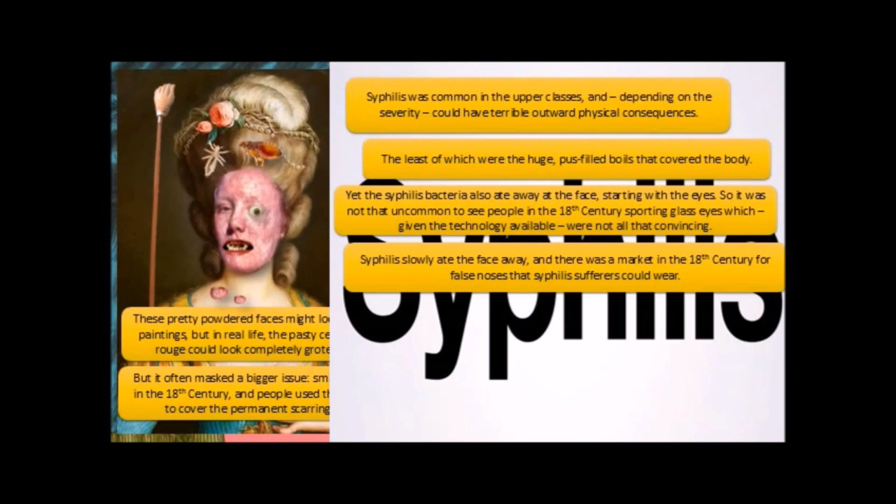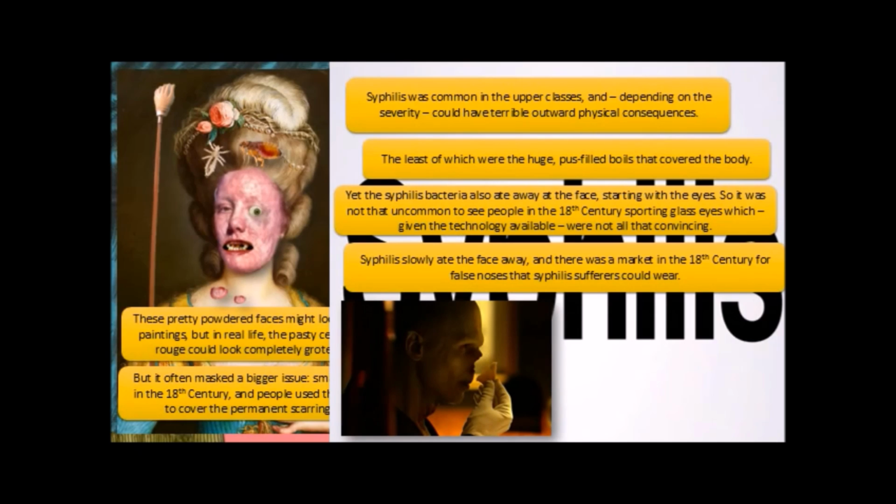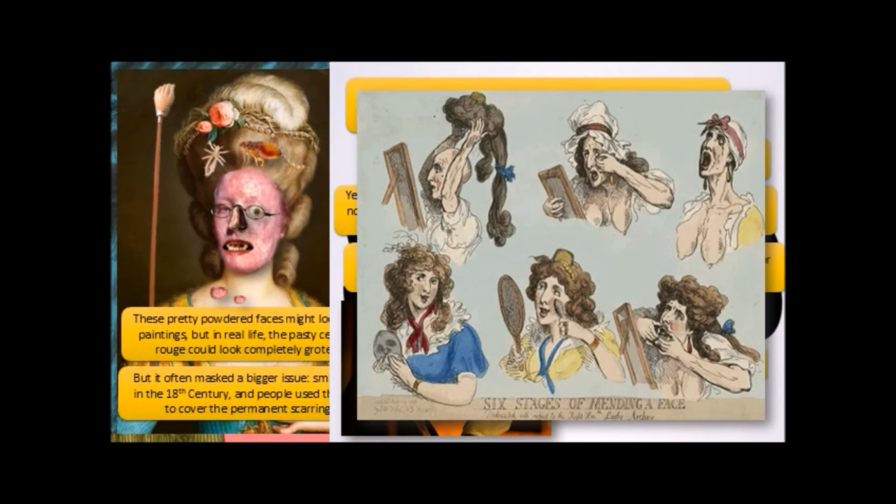Syphilis slowly ate away at the face, and there was a market in the 18th century for false noses that syphilis sufferers could wear, because syphilis would actually eat your nose away. And this is a picture from a TV drama of somebody with syphilis applying his fake nose. Fake noses were often attached to glasses, kind of like the joke glasses and noses we have today. So let's give her a pair of those as well. And look at our 18th century beautiful aristocratic lady now, not looking so hot.